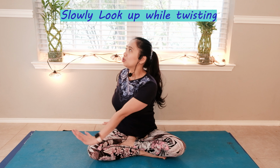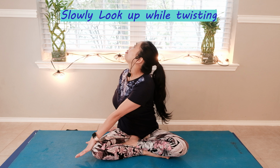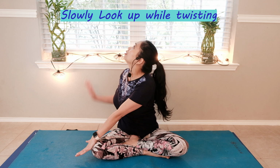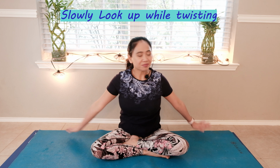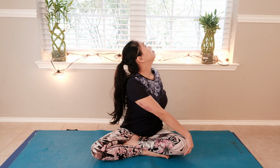And now slowly twist your trunk and take a deep breath and look up. And 5, 4, 3, 2, 1. And you feel a tugging pull on your neck. And let's go to the other side and turn and slowly look up. 5, 4, 3, 2, 1.